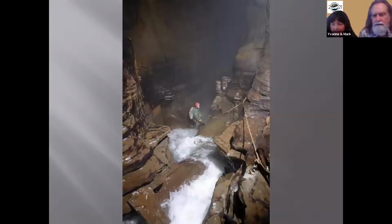Other times the water is very fast moving, and it's dangerous because it can actually sweep you off your feet. In this case, we don't need those ropes because it's vertical. We need them so that we can actually hold on and not get flushed away. There's about a 50-foot drop just out of sight in this picture. So if we were to fall and get swept away in the water, we would go over a waterfall.